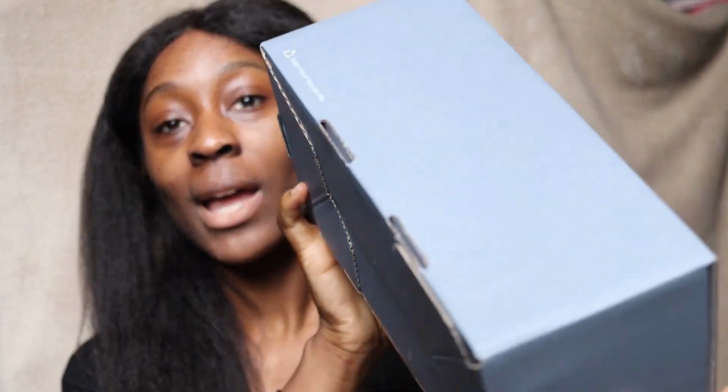I also got a sample. I think it was 1 or 2 samples I also got as well. You guys know how I feel about samples. So yeah, I'm really excited about this. This is the box that I have. Let's get straight into it.